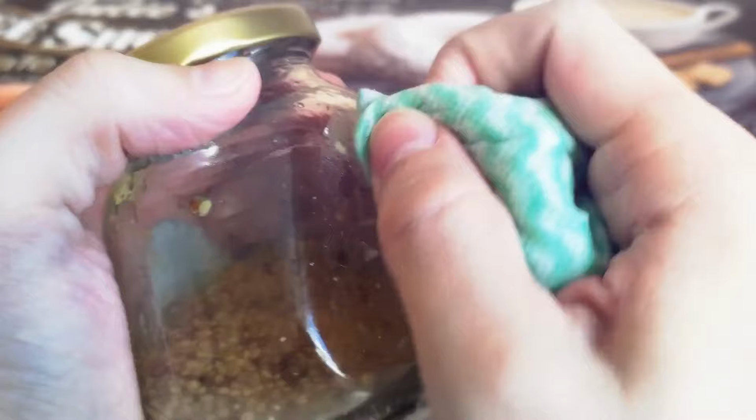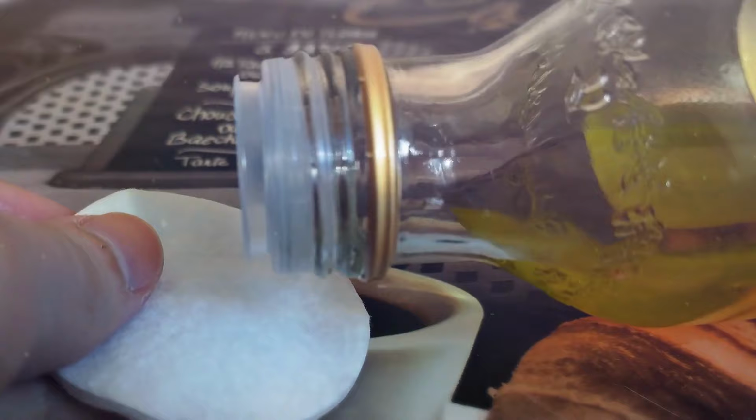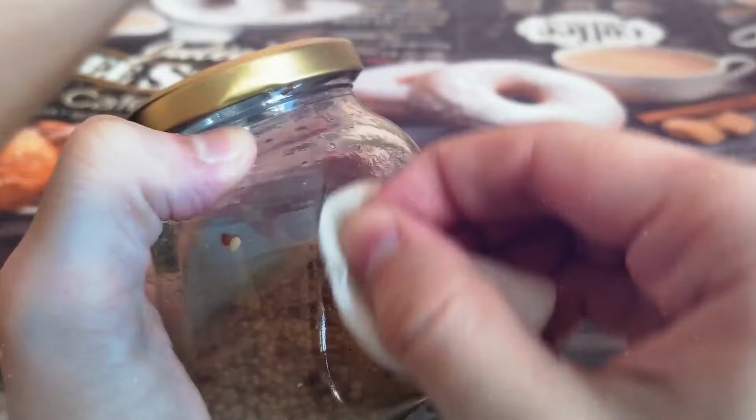The sticky residue on jars left after you remove the stickers won't be easily removed by water and detergent. So, take some vegetable oil instead. Soak a cotton pad in it and wipe the sticky surface. Let it sit for a while and then wash the oil away together with the residue.